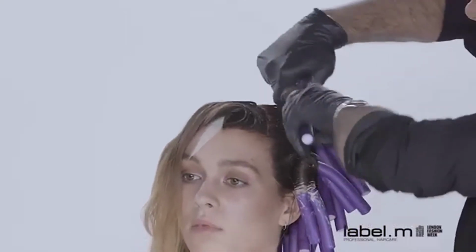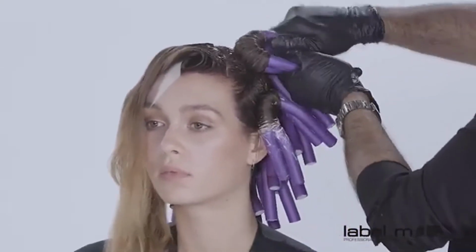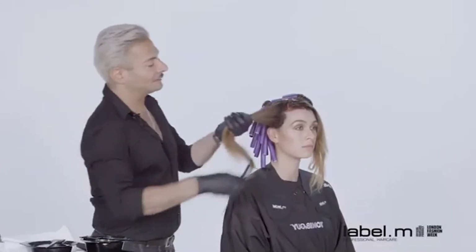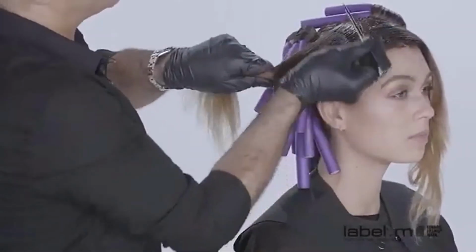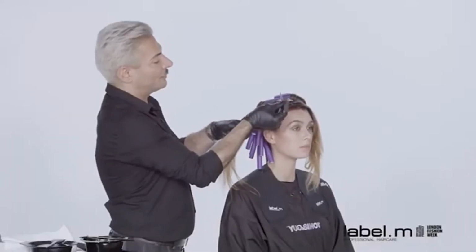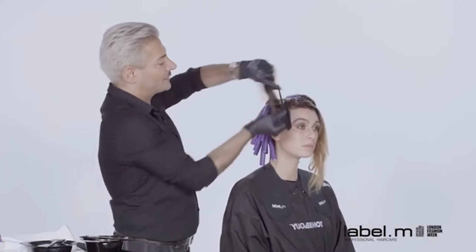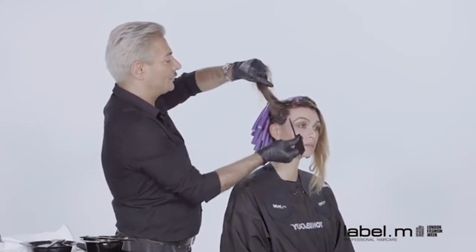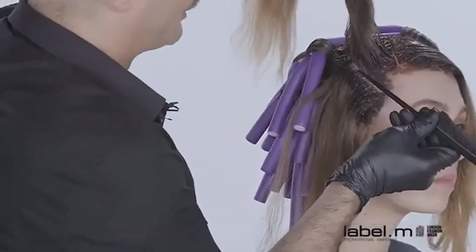Okay, so now we are going to move to the opposite side, and then we're going to join the fringe together. So now we are going to work exactly the same way on the opposite side. I took my diagonal here, which is also going to be the guide of my parallel section. So remember that on the side we are working diagonally to promote blend. Subdividing my first section.